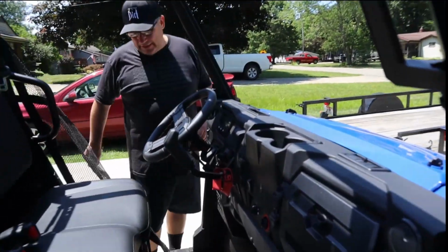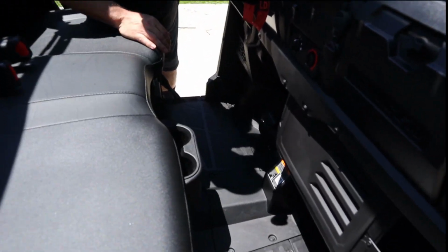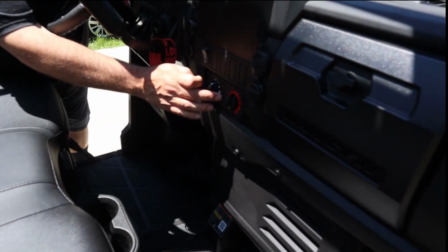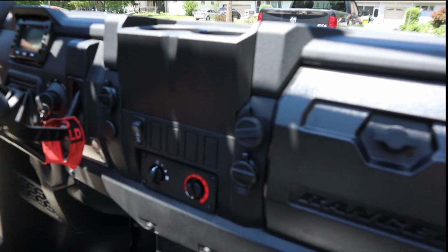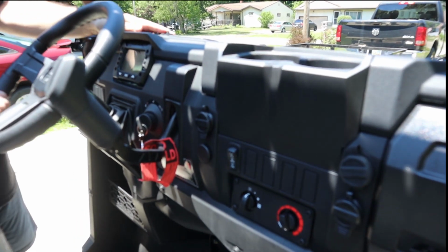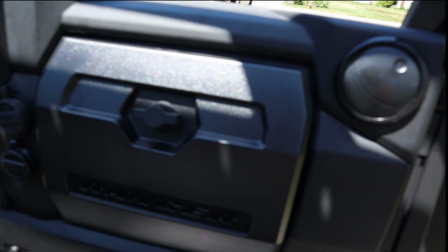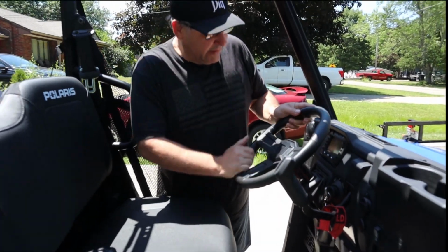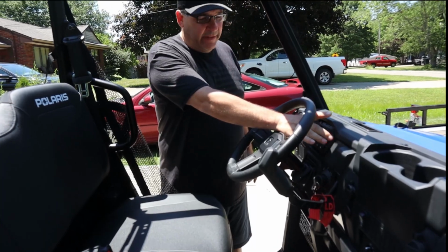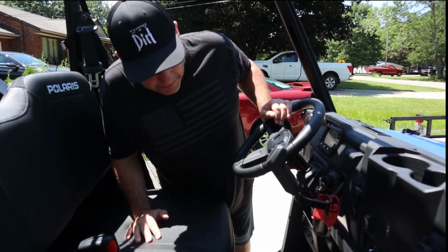Check out the interior. It's got four cup holders. We did have the heater installed, so the heater's already set. It's already done, taken care of. Didn't want to mess with it. But got your vents up top, right here. You got your vents right there, right here. And this one has a smaller panel here. And this is what we got.